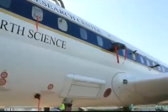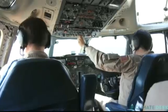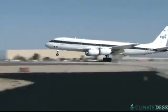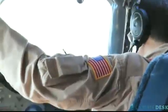You can't get the models right if you don't understand the chemistry and the process. Now we're being told we've got to get on. The doors are about to shut, so let's go aboard. Every time you turn on the weather, every time you hear a climate change prediction, that information has to come from somewhere. And it starts by getting sucked out of the air from planes like this.